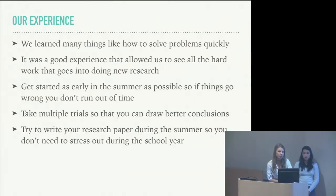You have to just use trial and error, and you have to figure things out yourselves, based on what worked and what didn't work. And for anyone that wants to do this next year or this coming summer, we recommend getting started early in the summer, because problems that you can't foresee may arise.